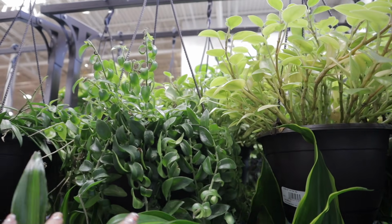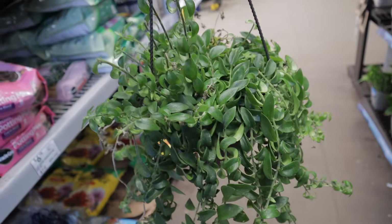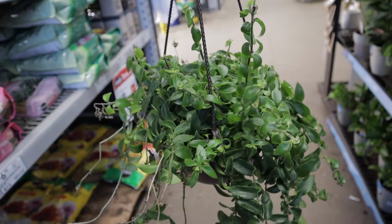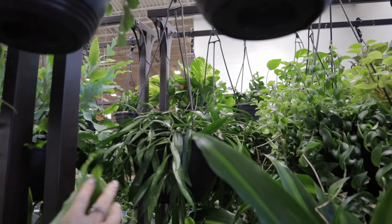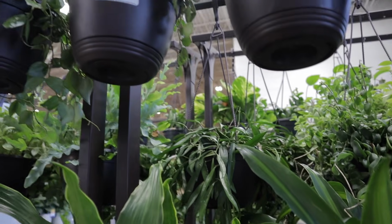Back here is a curly lipstick plant. This is $20.98. Isn't it amazing? There's curly and there's twister. I'm not sure which one this is, but it has very compact, beautiful leaves. Huge fan of this type of lipstick plant. Then we're coming into some Hoya. All right, so back here is a Hoya Wyetii. That's a wonderful find, $12.98. Then we have the Curtisii.